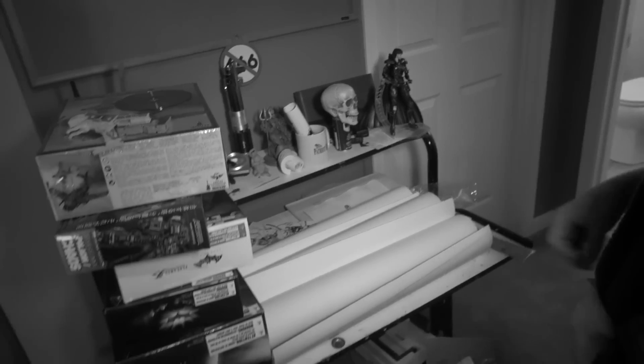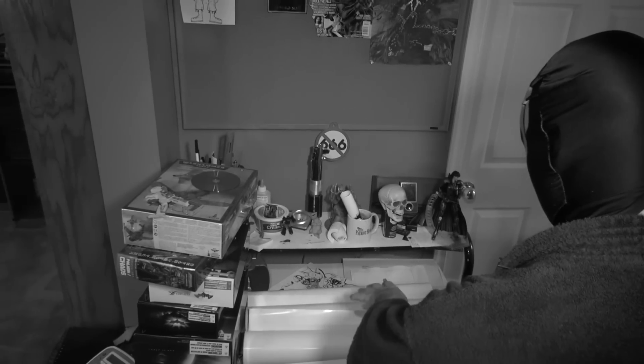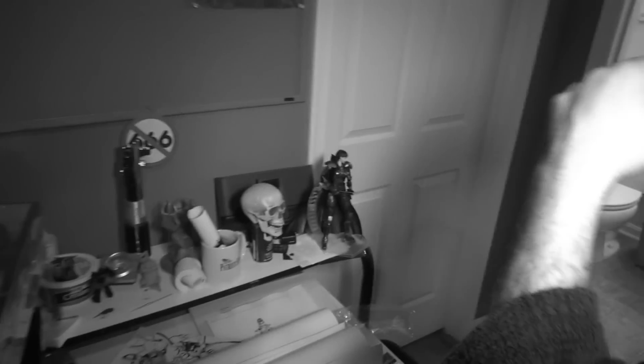These are some prints I have. They're available for sale. So I have them here just for safekeeping. I have a Feora. I haven't learned where I'm going to store her yet.